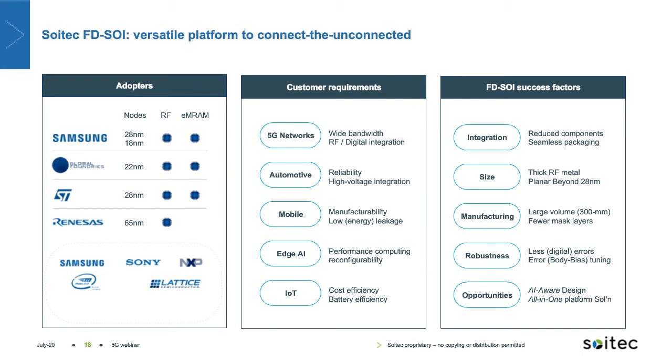For example, low-power FPGAs for edge applications with the Lattice Nexus platform, through to progressive roadmaps towards 18 nanometer with Samsung foundries, and also vision processors for autonomous driving with Intel Mobileye. This unique mixture of FD-SOI foundry partnerships in emerging platform applications pave the way for an evolution of 5G content.